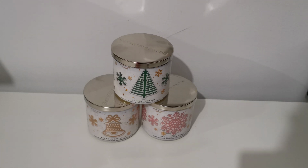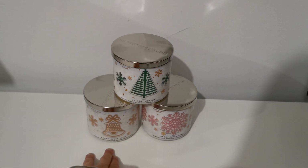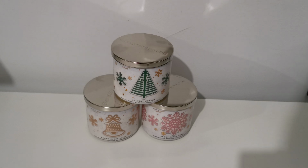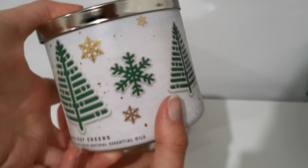So the 3 that I have got here, we've got Holiday Cheers, we've got Brown Sugar Latte, which a coffee lover like myself is pretty excited about, and then we've got Snowy Peach Berry, which is a fruitier scent. So let's dive straight into having a look at these candles.